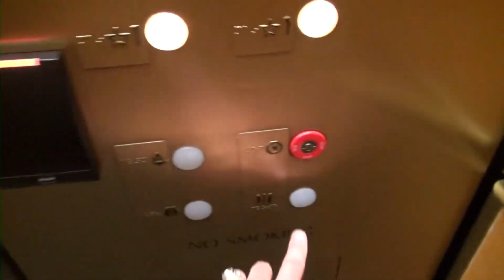Love that leveling. These are beautiful. Of course, we all know the door close button works. It's a Fujitec, Japanese quality. And we're not making a stop, we just hit full speed. It shakes, but I'll tell you, I do like this elevator.